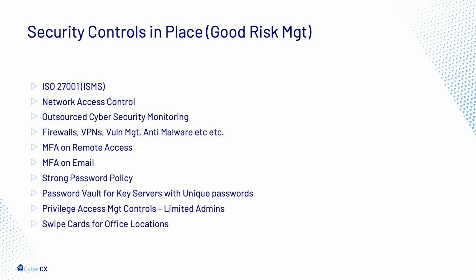Now, this organization, remember, had a number of good security controls in place. They were ISO 27001 compliant. They did have good network access controls. They did outsource their security monitoring to an external party. They had technology galore. They had firewalls, VPN, vulnerability management, anti-malware, every sort of endpoint software you can think of.